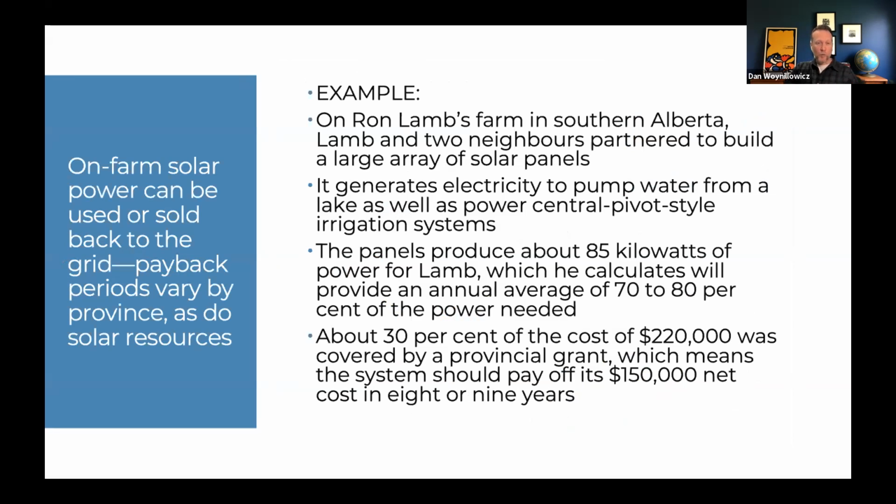And so here's just one example, a farm in southern Alberta, where two neighbors partnered to build a solar array. They use the electricity to pump water from a lake, and then as power for their central pivot irrigation systems. About 30% of the cost was covered by a provincial grant in Alberta. Again, that grant program is unfortunately not available right now. But what that meant is that the payoff period for that was 8 or 9 years. And of course, that would have been a much longer payback period absent that support from government.